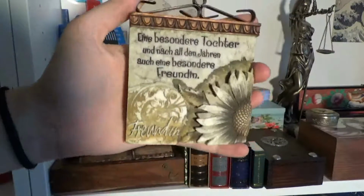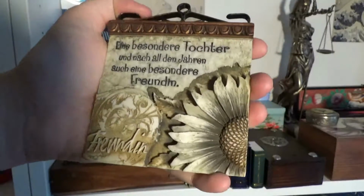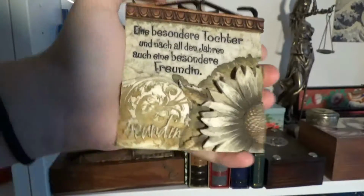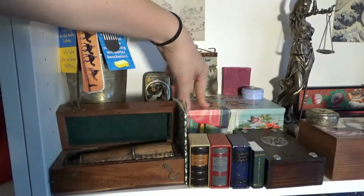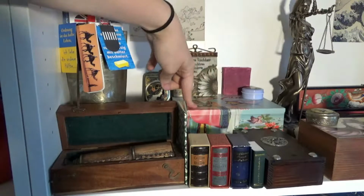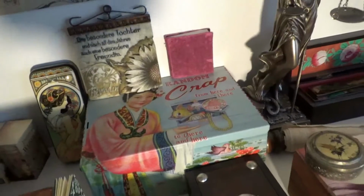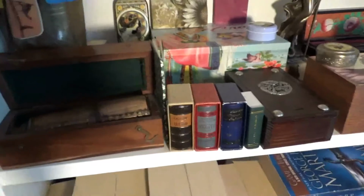And I have this little sign, I guess. I got this from my mom at some time, and it says, a special daughter and after all those years a special friend. And I just think it's really nice and it's really beautiful and I love it. In here I just have little tidbits from my travels and just from stuff that I did. And I won't show you right now because, as you can see, there's a lot of stuff. But this is the box, and on the box it says random crap from here and there to there and here. And that's what's in it.